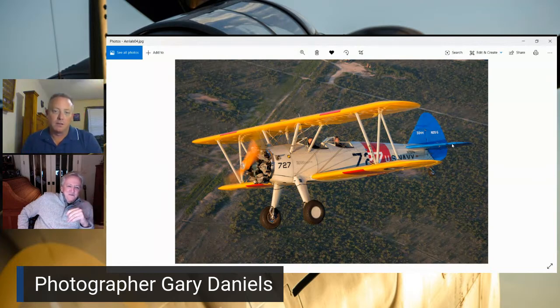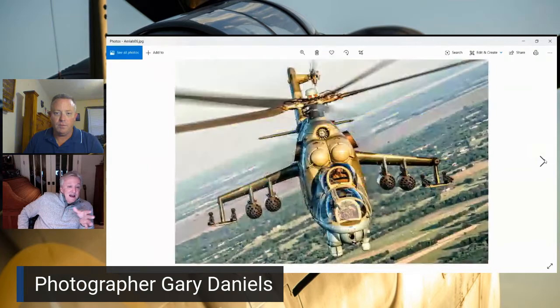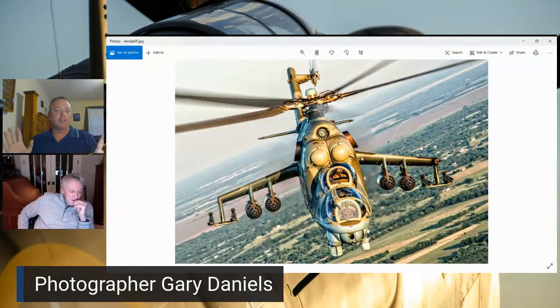And that's just a beautiful morning, and we're just flying around taking pictures. Wow. Let's see what we got next. That's such a fun airplane to fly in. Isn't that beautiful? I would love this one. I'm not jealous at all.